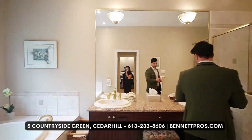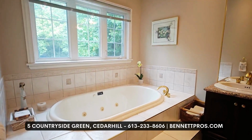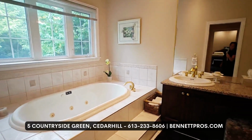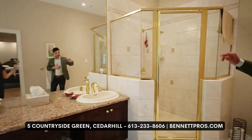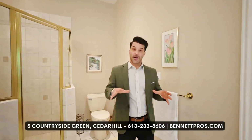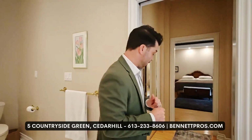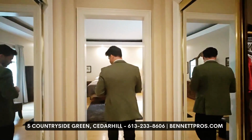And of course, complete with its own ensuite bathroom there. Beautiful tub location, facing onto the private side of the backyard. 2 sinks there with a granite countertop and a walk-in shower there and your own tub. This is away from the rest of the house. This is the only bathroom that's basically from the private master bedroom access only. Your guests wouldn't be using that bathroom.